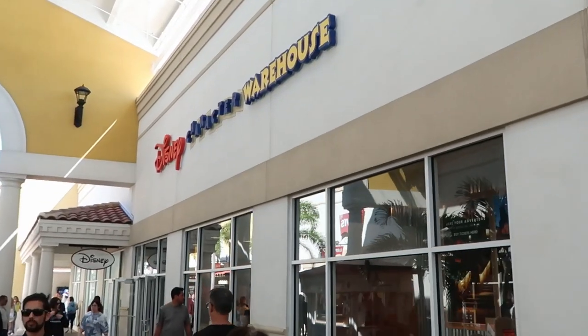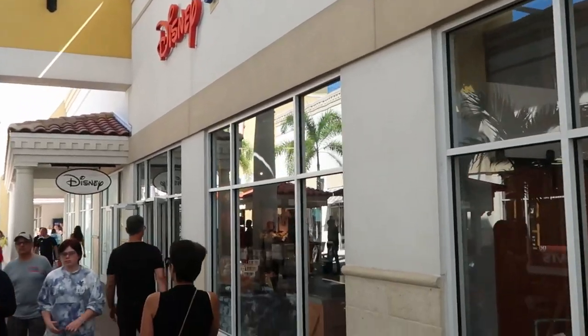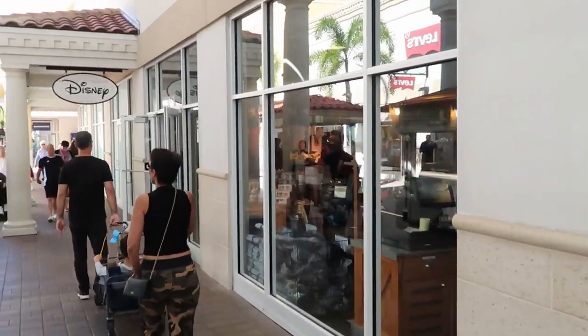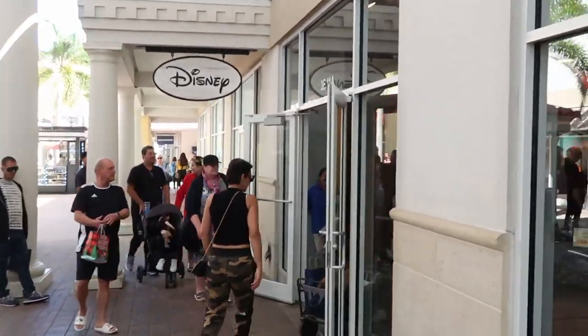Also, on my last few visits to the Character Warehouse over on Vineland, there's been a line over there recently. So definitely get there before it opens. I'm kind of interested to see, though, if there's going to be anything over here at the Character Warehouse on International Drive. Look at this, though. Isn't that really weird? At one Character Warehouse, there's literally always a line. And over here on International Drive, I literally never expect a line here. Let's head right on in, though, and see what new they have.